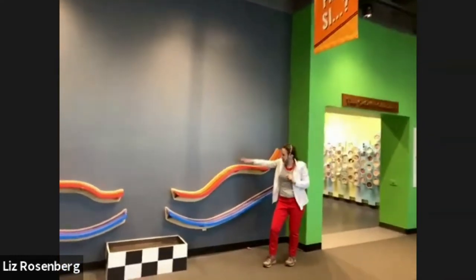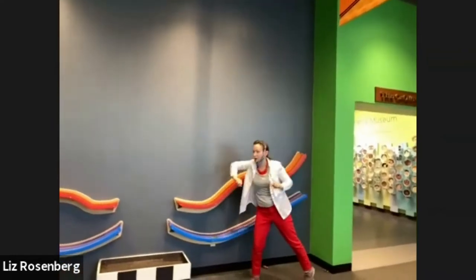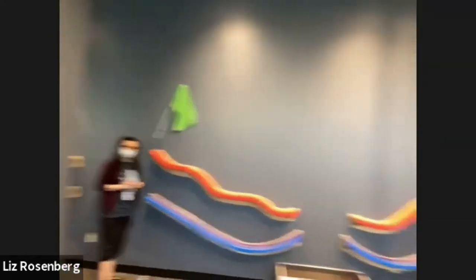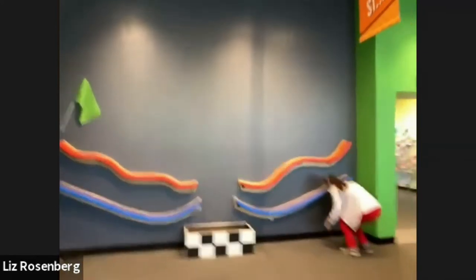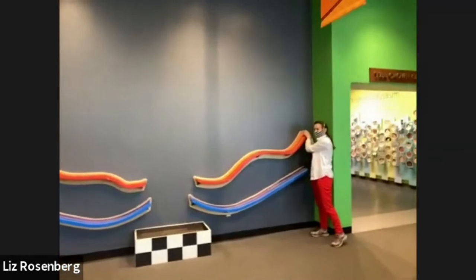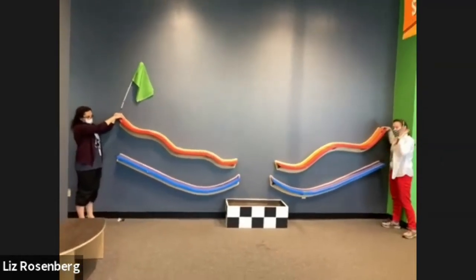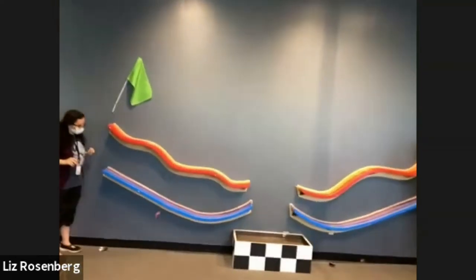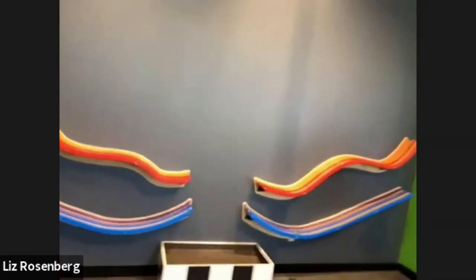Can we change it and have two cars on this track and two cars on that track? What if we do that? What if we change the variables? We change the situation by having two cars on each one. All right, let's give it a go. 3, 2, 1. They just seem to zoom right past each other.